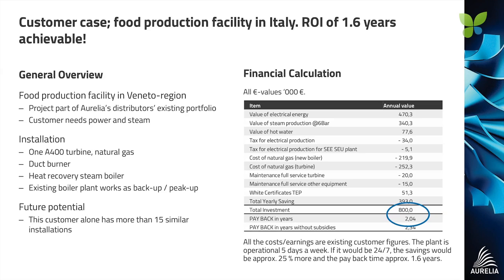I told you that we have customers. Here's evidence. This is one customer that has calculated that if they build one site with our turbine and the heat recovery boiler after it, they are able to get the payback of the whole installation within 2 years. And this site is working only 5 days a week. If it was working 24/7, the payback time would be 1.6 years. Not bad.